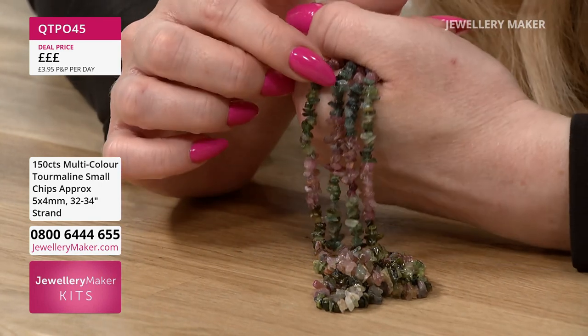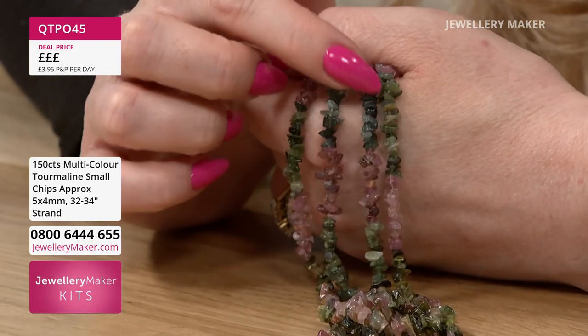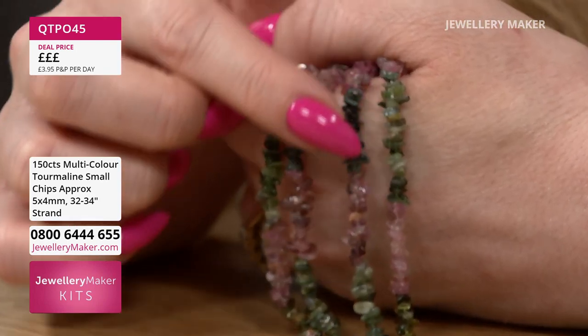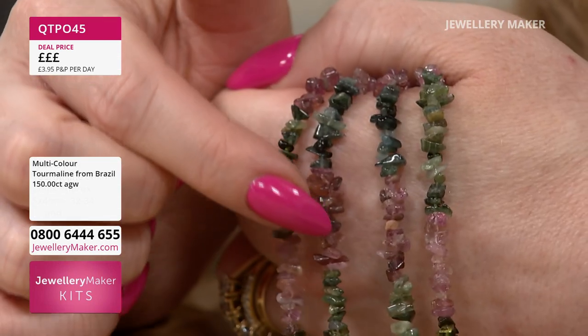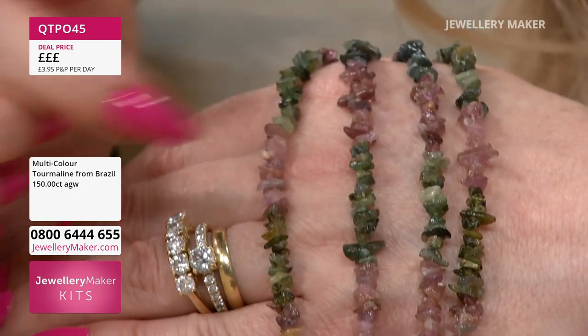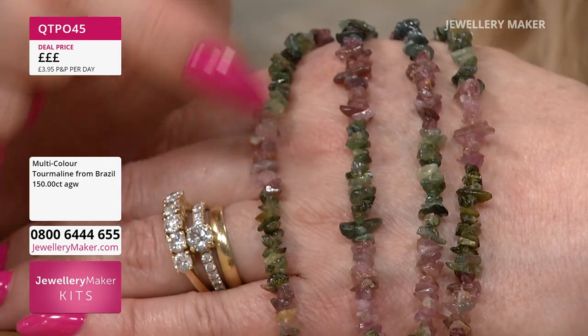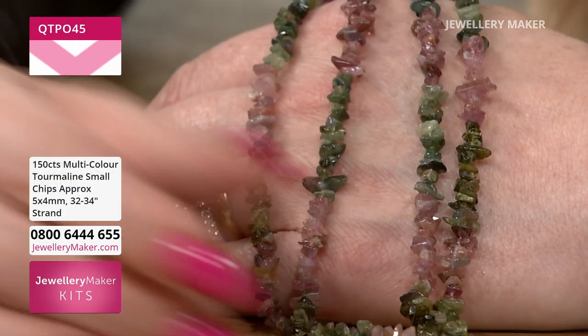So if you look at the top, can you see those teals? Some might describe those teals as your indicolite shades. You've got your chrome, you've got your natural pinks within here as well. Oops, sorry, that's my foot just slipping off the step. All completely and utterly natural. It's Brazilian tourmaline. Now, we have a big quantity of these.